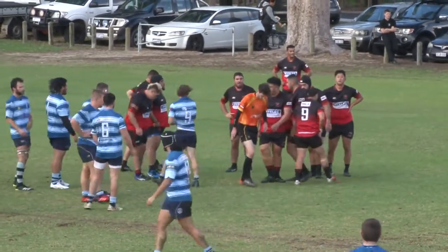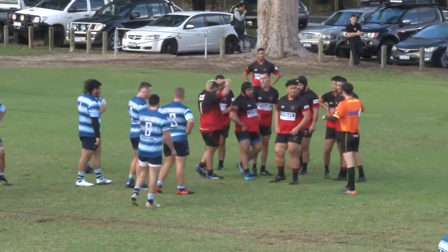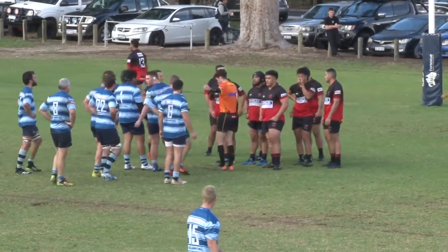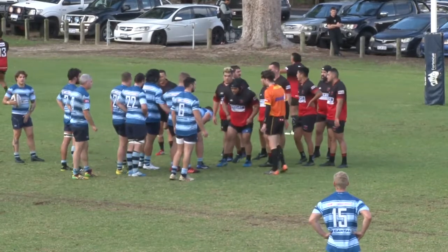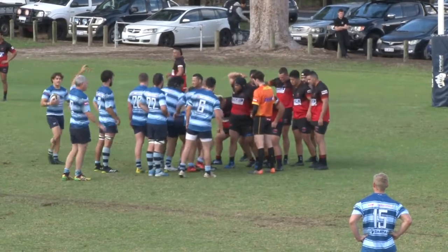Unlucky here now for Kalamunda. They're under lots of forward pressure in the scrum. And now they've turned it over, giving Cottesloe another opportunity in front of the sticks, inside the 22, to get a big shove on. It doesn't look they have the answers to stop this shove at the moment. See how they fare here.